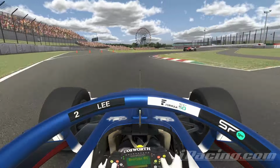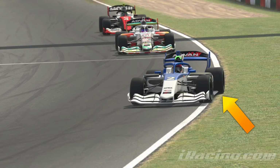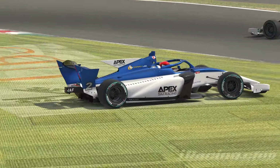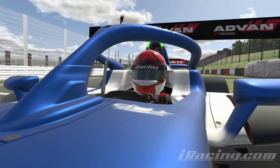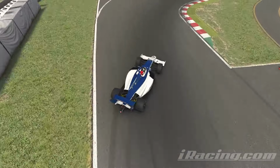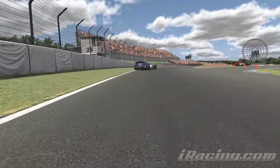If this has ever happened to you, you might be left wondering why. Why on earth does just a little misstep onto some grass cause such a dramatic spin? This famously happened to Sergio Perez at Hungary in 2023. Understanding how this happens can actually be the catalyst for understanding an awful lot about how your car behaves in general, so it's worth spending a few minutes to hear my take.